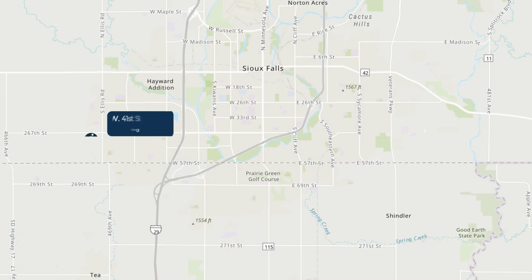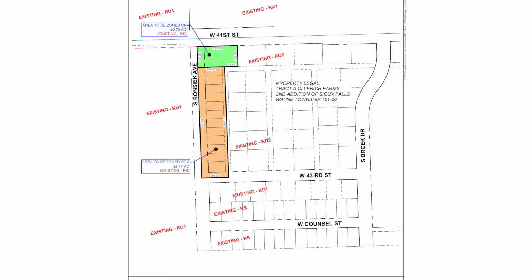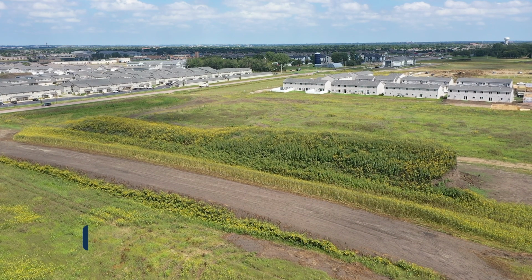Let's get right into them here. It looks like the first one is out by 41st and Ellis, rezoning from single family to conservation and twin homes. You're right. This is kind of west of Ellis and north of 41st Street. If you haven't driven out that area as you go to the landfill, it's crazy how much stuff has gotten built out there. There's a lot going on.